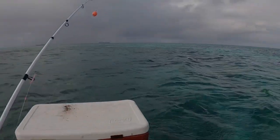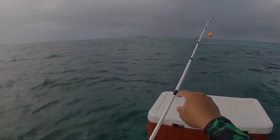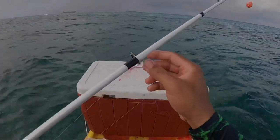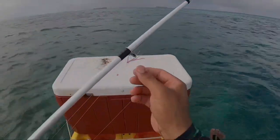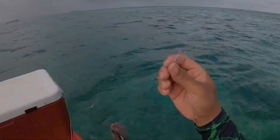Alright, so I see multiple schools. I see one there, that's a big school, and there's one in front of me where I was just catching earlier. So like I said, the lures don't have to be perfect because it's cloudy. You guys don't believe me? Let's try it out. Get the pink lure that is all messed up.